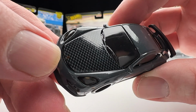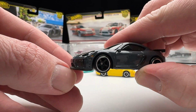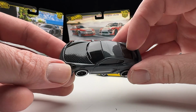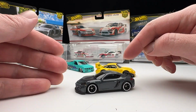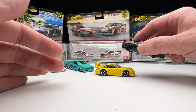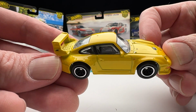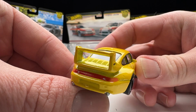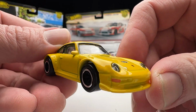We've got a carbon fiber looking hood going on. And this casting's pretty decent. I enjoy it. And it looks pretty good in this metal flake gray look. Wheel choice is good. Altogether, nothing to complain about with this one. It's a nice premium model. And then we've got this guy who is supposed to be kind of a repeat of that original Boulevard one.